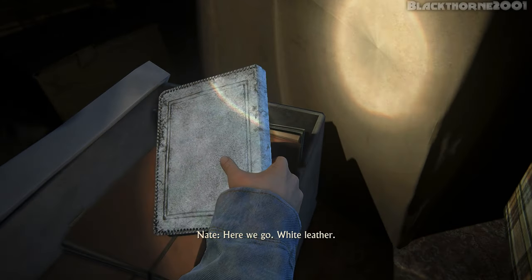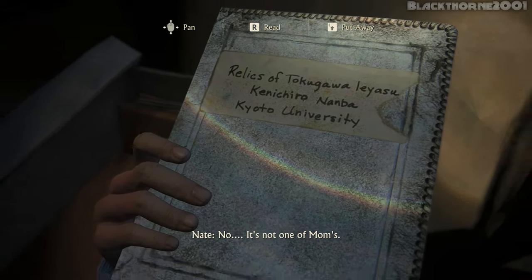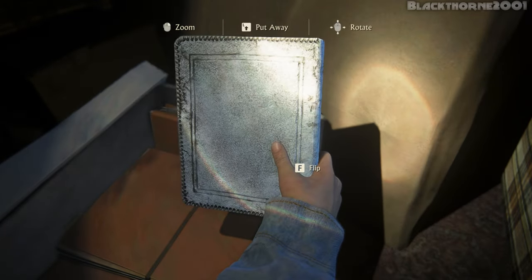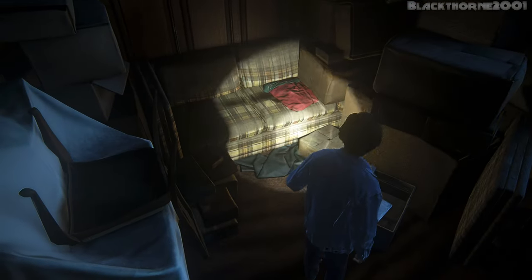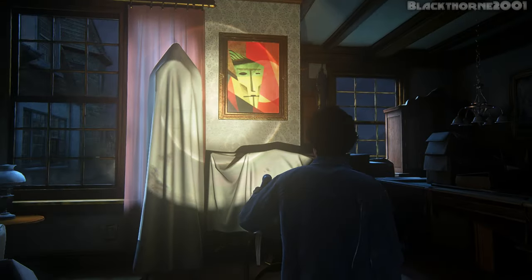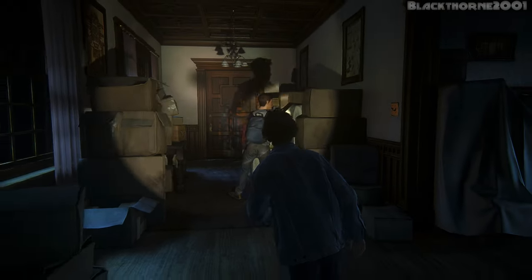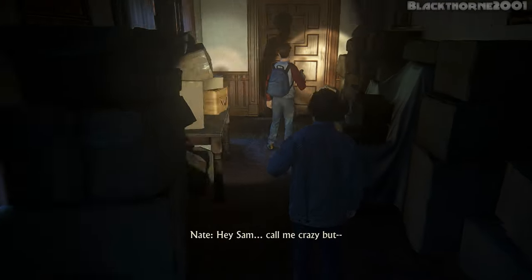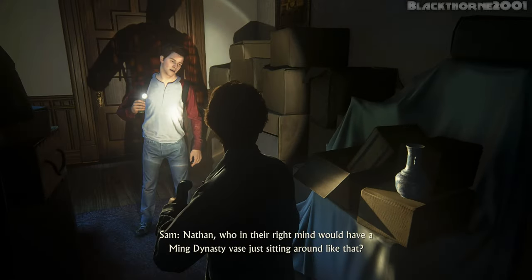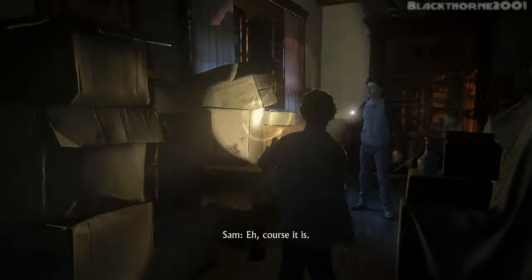Here we go. White leather. Sam, I think I found one. For real? No. It's not one of Mom's. You got the right idea, though. Let's keep looking. Hey, Sam. Call me crazy, but this looks like a Ming Dynasty vase. Nathan, who in their right mind would have a Ming Dynasty vase just sitting around like that? Yeah. It's probably a knockoff of some kind. Yeah, of course it is, right? Right.